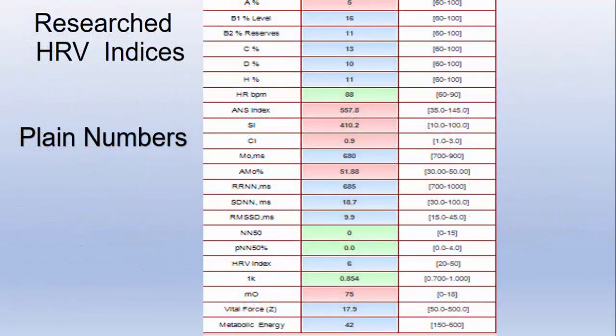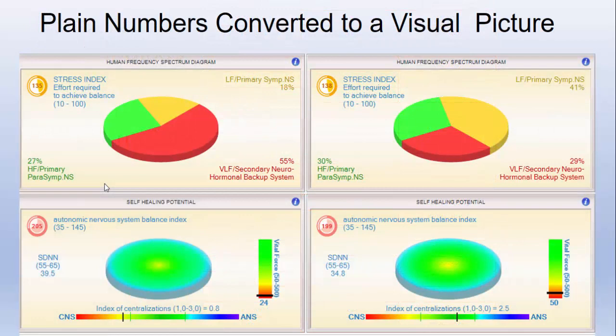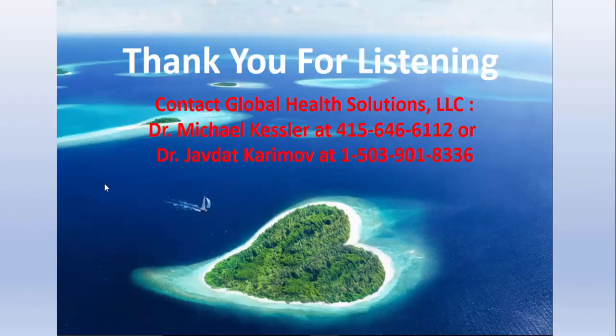So underneath the hood of the machine, we have this on the last page. We have all the research parameters that are classical in heart rate variability. And they're just the plain statistical numbers that we look at in science. But it's a little bit boring, and the patients can't relate to it, and neither can the practitioners, right? So the plain numbers are converted to a visual picture, so we can get a nice visual of what's really going on. So this is the first in the series, and we're going to go much deeper.